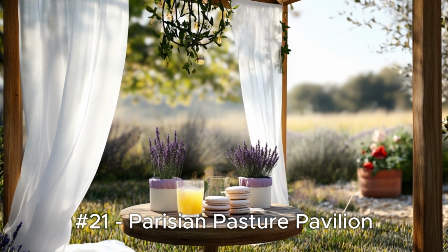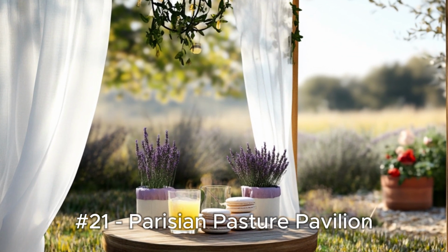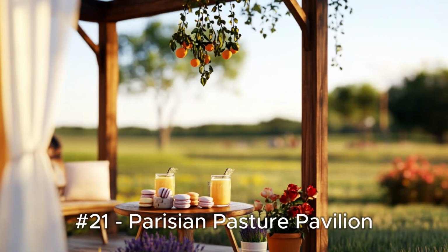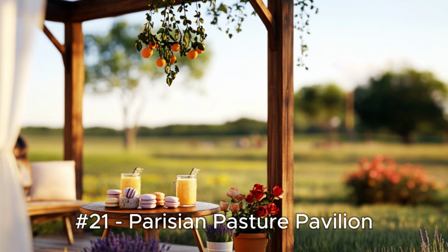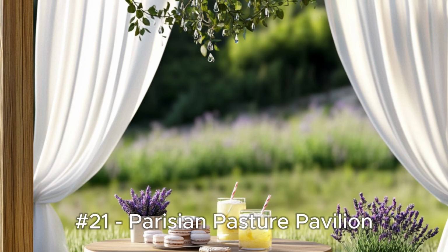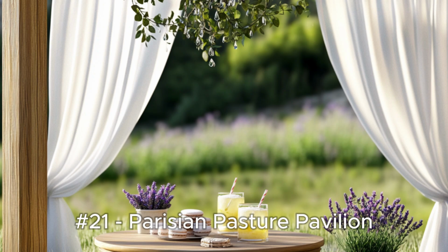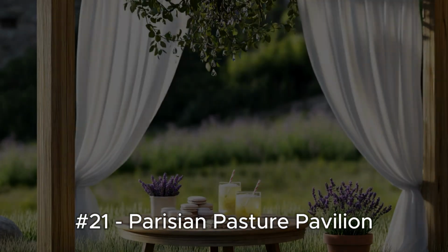Idea number 21. Parisian Pasture Pavilion. Imagine a small pavilion in a farmhouse pasture, styled like a Parisian garden retreat. Its wooden frame is draped with sheer white fabric fluttering in the breeze, while a round table inside holds a tiered stand of macarons and a pitcher of lemonade.